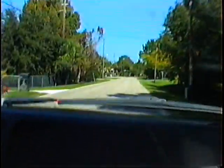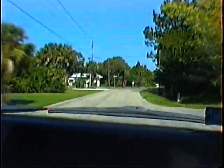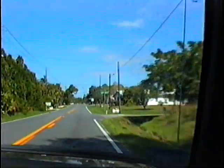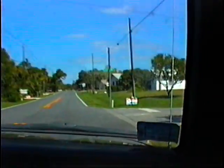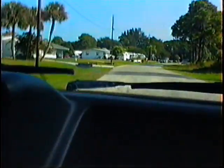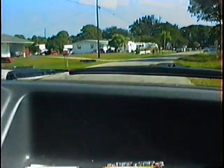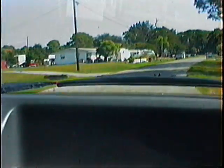Turn the radio off. We will see a sign very shortly that says, entering Sarasota County, and then we make a right on Lakeview. And lo and behold, we're on Lakeview. This is our road, freshly patched from where there had been a groove here. My guess is somebody just tied into the town sewer.